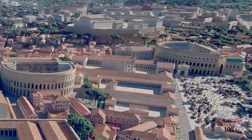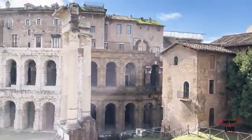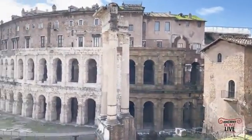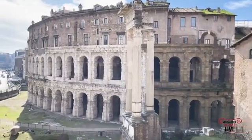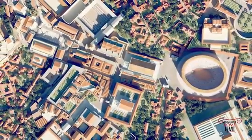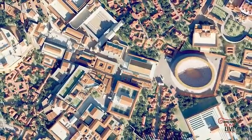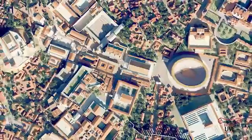What an incredible rendering, what an incredible view we have in the virtual reality model. Here is the Theater of Marcellus today with the re-erected columns of the Temple of Apollo. What an incredible view we have of ancient Rome, all thanks to the virtual reality model from director Bernard Fischer.